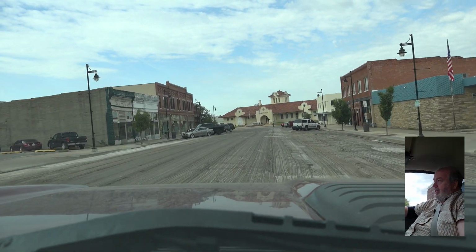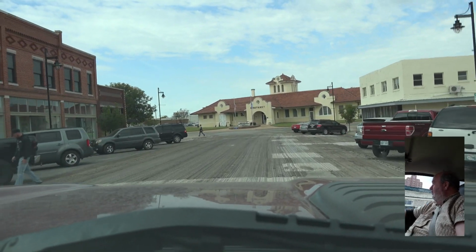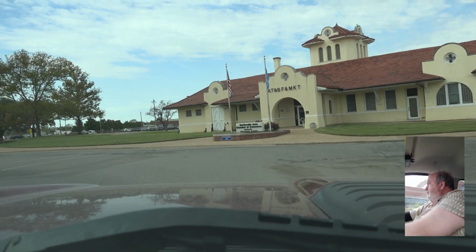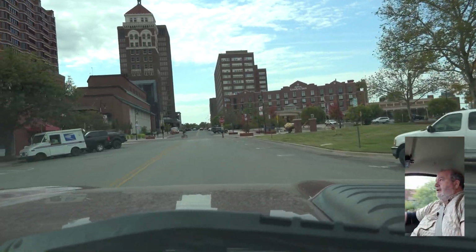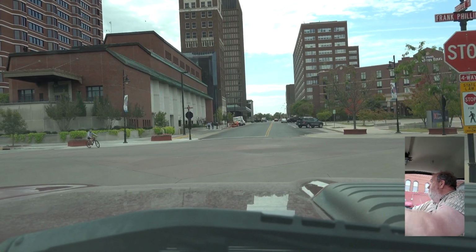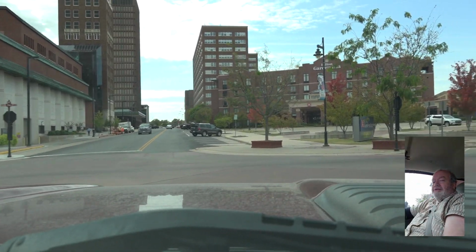I know this building on the left here, they just completely remodeled. There are some lofts upstairs there that you can rent. And then here's one last view of the ConocoPhillips office buildings here before taking off to Pawhuska.